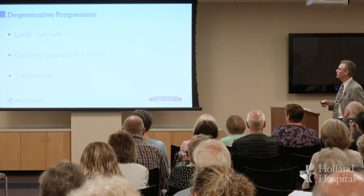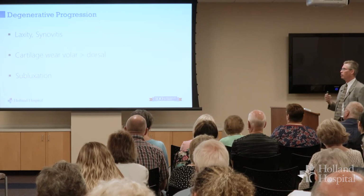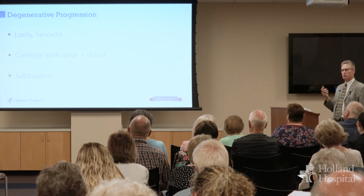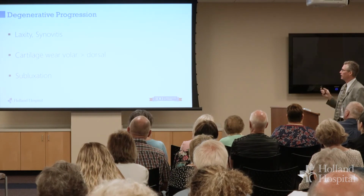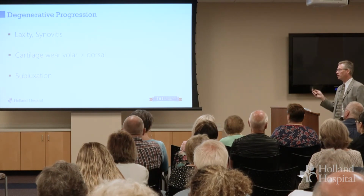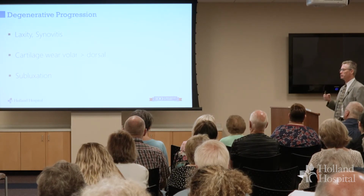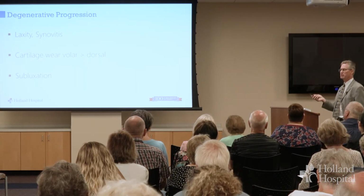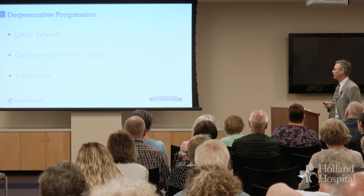So what happens? Well, first it's going to be inflammation. And with that swelling in the joint over time, you're going to see some stretching out of those ligaments and it gets looser, and so it starts to slide around more. And then what happens from there is you get more cartilage wear, like a tire wearing down. The wear tends to be more volar than dorsal, but to me that really doesn't mean anything. The bottom line is you're getting degenerative arthritis in there and it's causing pain.